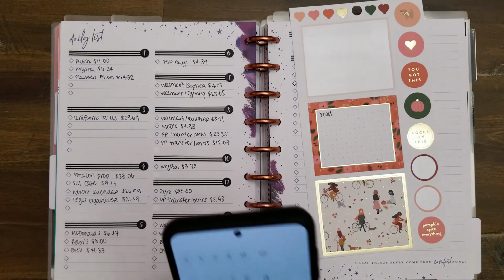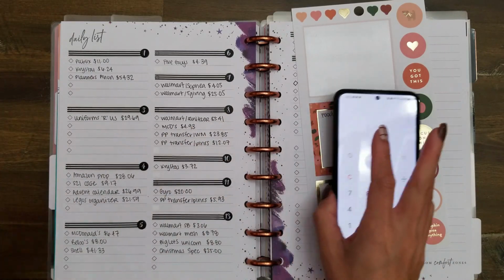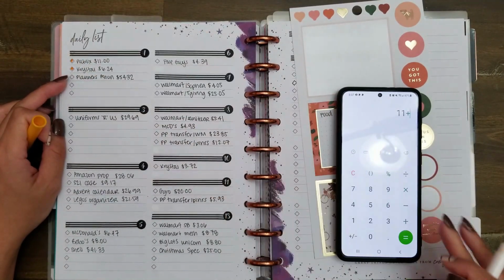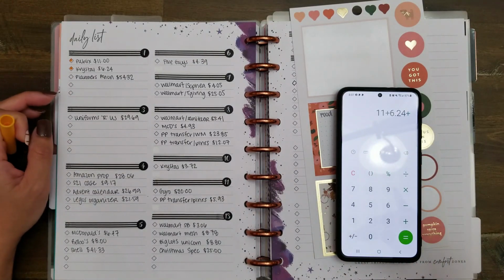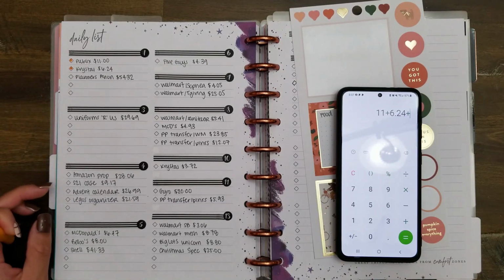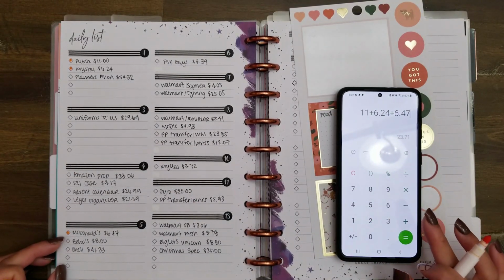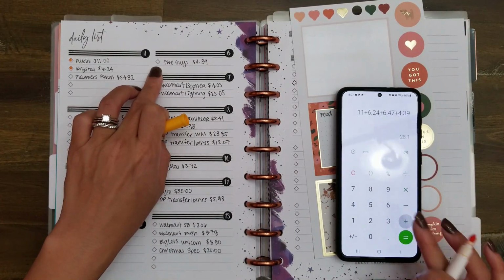And I need my calculator. I went ahead and pulled it up on my phone. All right, so in order to do food, let me have right here Publix, and then Crystal. My food category covers all groceries and all eating out type of stuff. So far $11 for Publix, $6.24 for Crystal. Let's see. Here's one for McDonald's. You guys, we just love McDonald's. It's really bad for us, obviously, but we just can't avoid it with a 4-year-old.